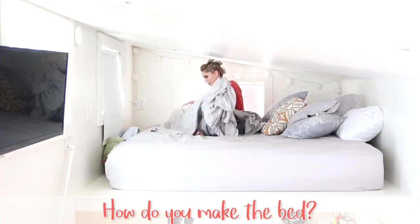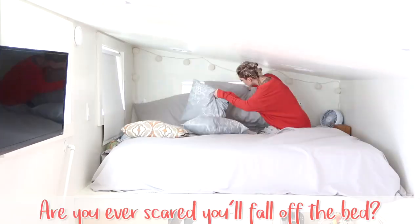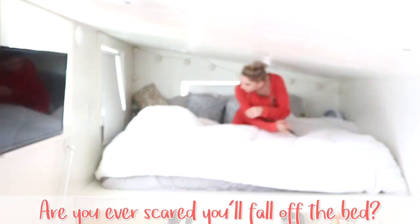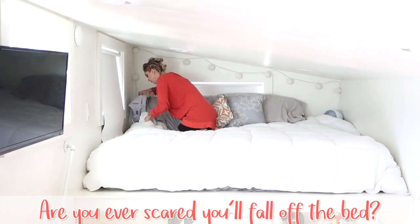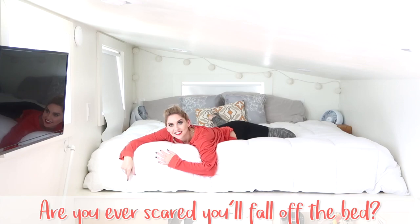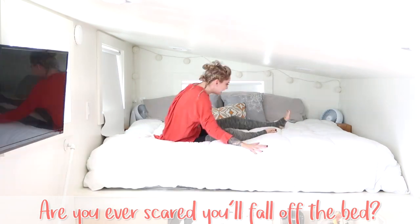And while you're up there, are you ever scared that you're just going to fall off? No, I'm not afraid of falling off. You can put a railing up if you are afraid of falling off. The direction of the bed, her feet are at the end of the loft, so unless she's doing somersaults in her sleep, she should be good.